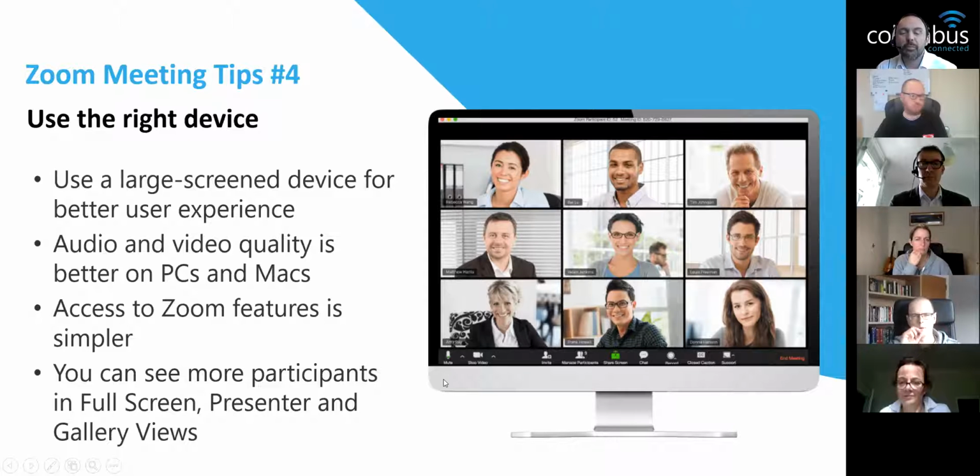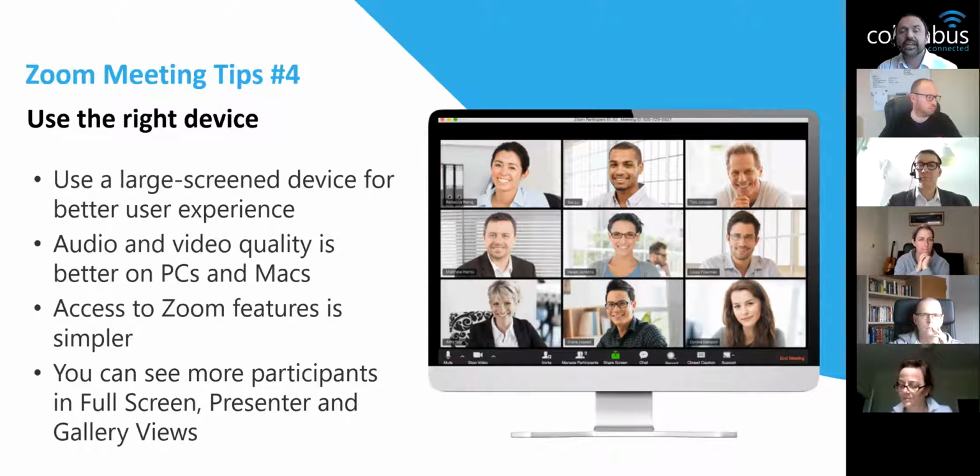You can see more participants. You'll be able to see up to 49 participants on a Zoom hosted meeting when you're using a PC and Mac. So you get a much better view, and you can also change the screen view. So you can go from full screen to presenter view, so it's just the presenter, and to gallery views, where you can, in the top right-hand corner of your screen, actually change how you're seeing the whole Zoom experience, and you only really get that from a PC or Mac in a large screen. Okay.